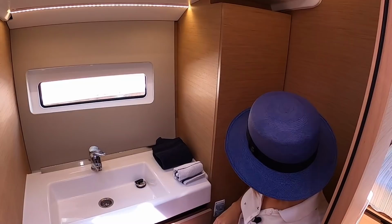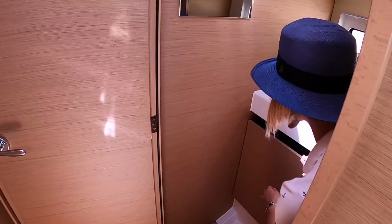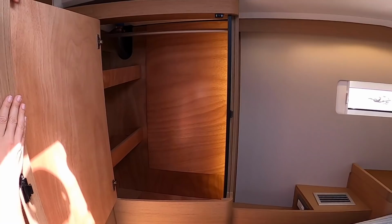Is there storage? Oh, yeah. It's got to be right here. Oh, kind of deep. Interesting. Not a lot of storage. Pretty cool layout. Yeah, very different for a forward cabin. Totally. Oh, you got more storage here, huh? Yeah, it's another hanging locker here. Nice. Closet, yeah, with little shelves.